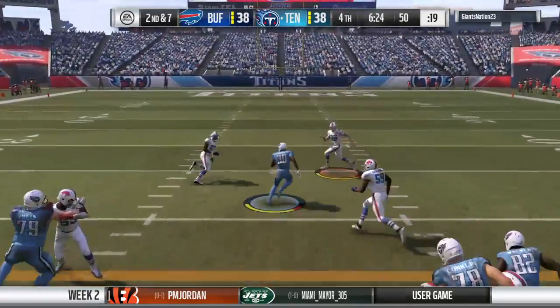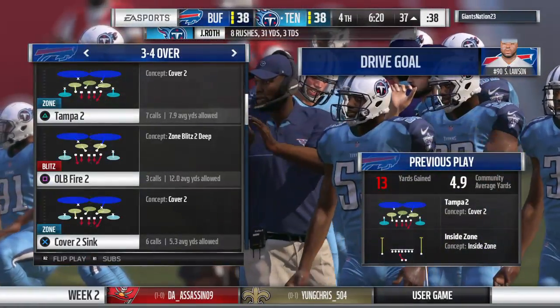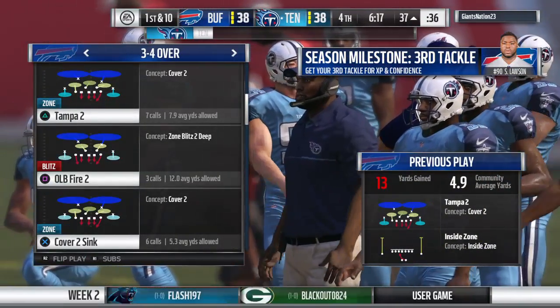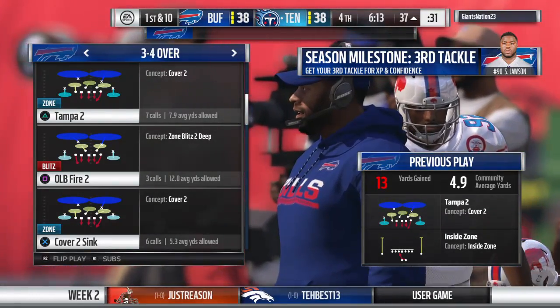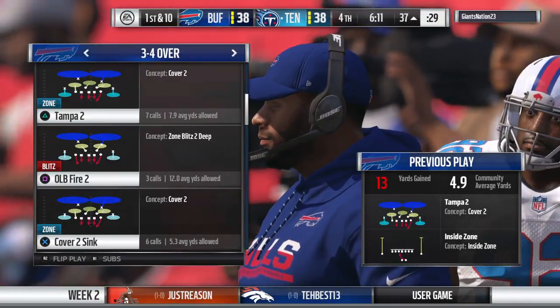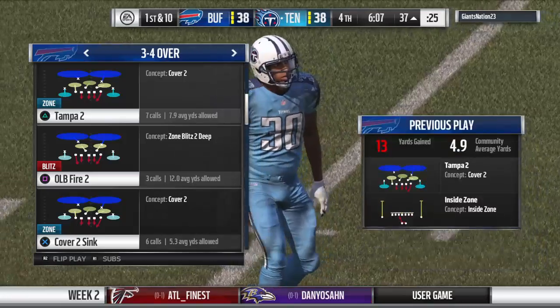Run it now out of the gun. They find some open field here. And he's brought down. They give him 13 yards there on the play and a fresh set of downs. And that run was what a lot of people called an explosive run. Gave them good yardage, solid yardage. They feel good about the whole thing, and they did it behind a two tight end set.